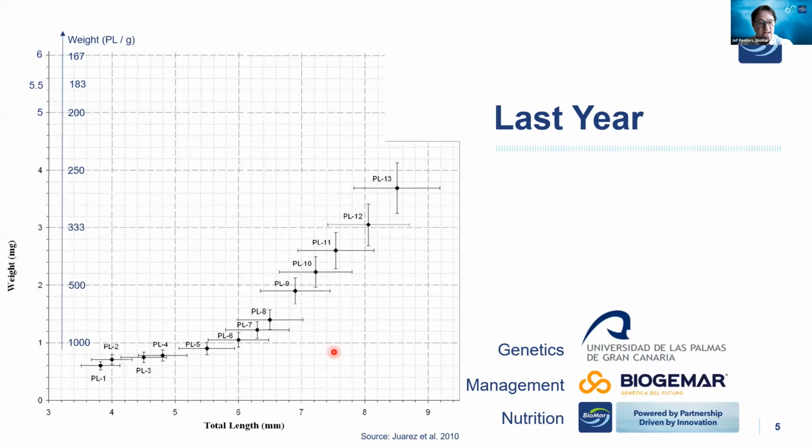You see here a graph. It's actually a total length weight graph, drawn up in 2010, published in the Shrimp Book. And there we see the relationship between total length and weight. I've put in a second axis of something that we use a lot in Ecuador, which is how many PLs per gram. So if the animals weigh 2 milligrams, we will have 500 PLs per gram.